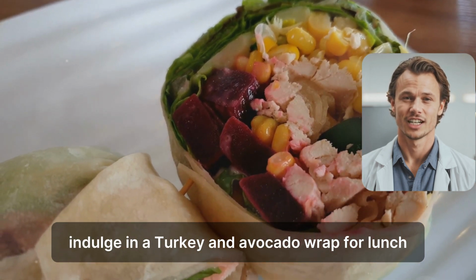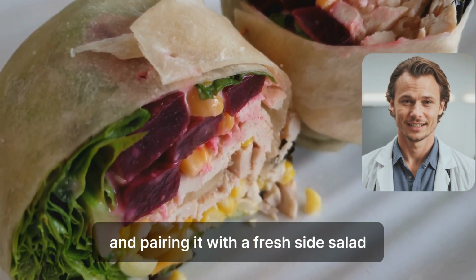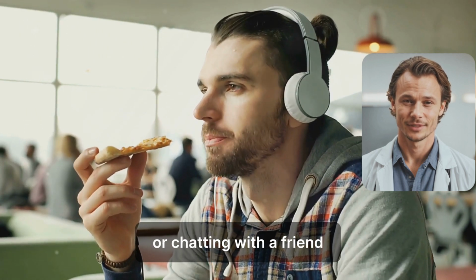Indulge in a turkey and avocado wrap for lunch, using a whole grain tortilla and pairing it with a fresh side salad. Picture enjoying this meal while catching up on your favorite podcast or chatting with a friend.